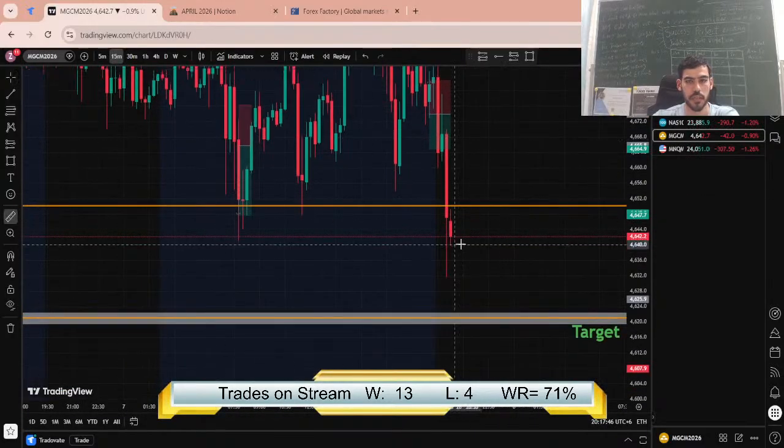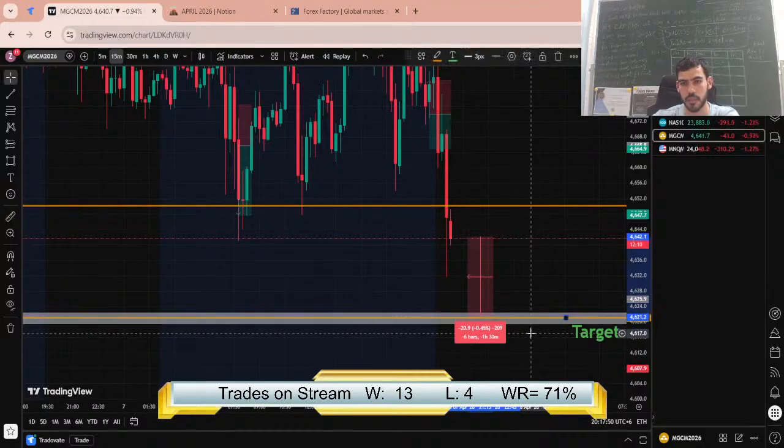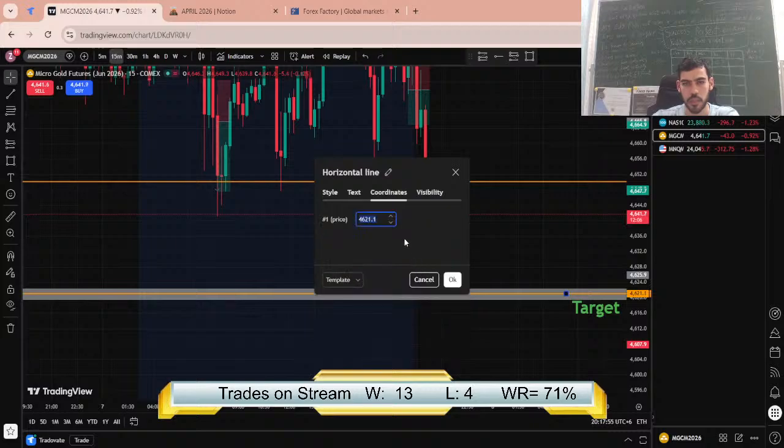So now this candle looks like it wants to fill this wick and tap our target level, which is 4.6. Let's do it.